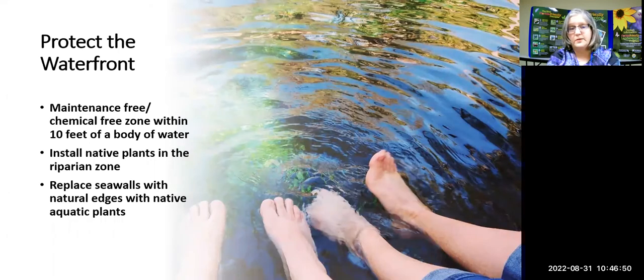So we want to put some native plants there. That's going to attract wildlife. It's going to absorb and filter out some pollutants that might try to find its way to the water. And if you have an opportunity that you need to replace a seawall, because of the energy of the water that hits up against the seawall, it is much better to have a more natural edge with native aquatic plants, and then you can have a little estuary there and just be more environmentally friendly.